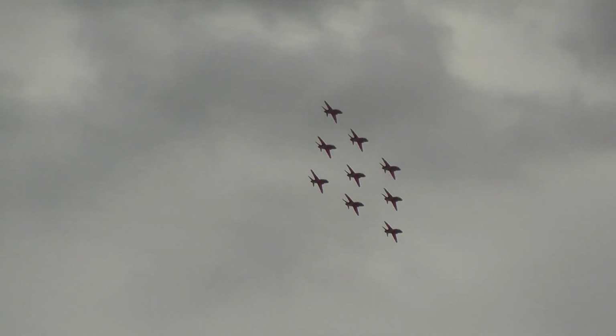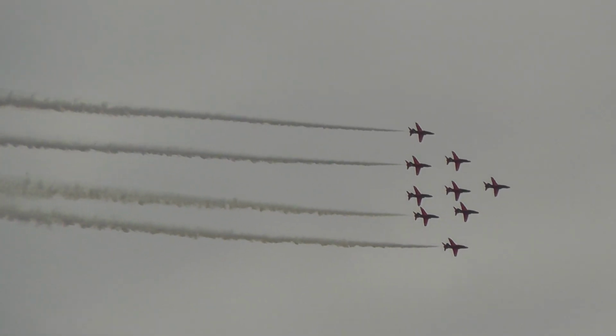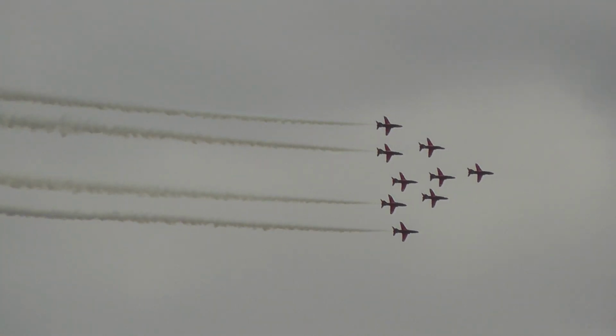You'll notice from the radio transmission that Red One is using a very metronomic cadence as he talks to the other aircraft. The pilots are reacting to his voice and the cadence of his commands rather than the movement of his aircraft.